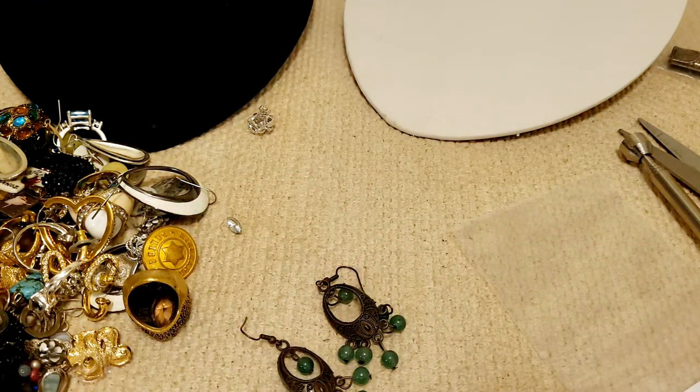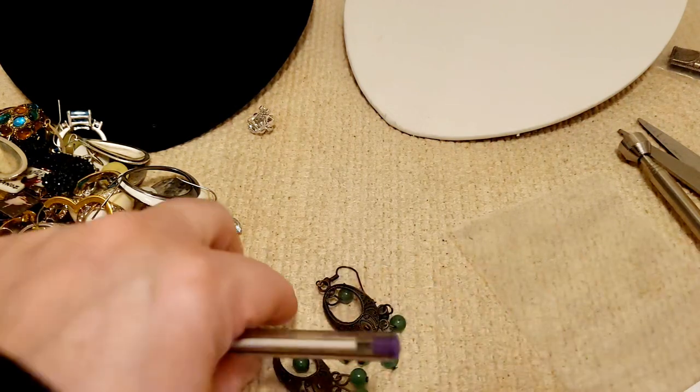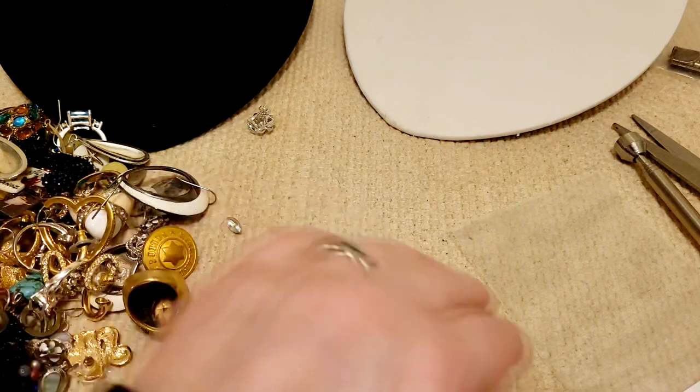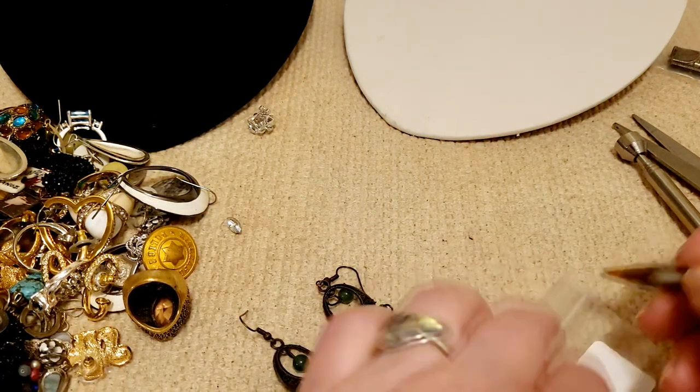Oh my goodness. Tape measure. Let's see here. They're about an inch and a half. Okay, really nice. And we're going to do these for $5 because they're gorgeous.